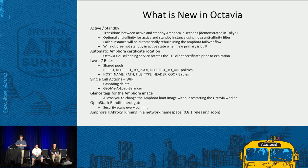Well, we had a contribution in Mitaka that allows us to use Glance tags. So instead of having to restart the controller and go and edit your config file, you can now load a new image in Glance and move the tag that says M4, or whatever you put in your config file, in Glance from your old image to your new image, and from that point on, Octavia will automatically start using your new image when it boots M4. So a much simpler maintenance process available for you.